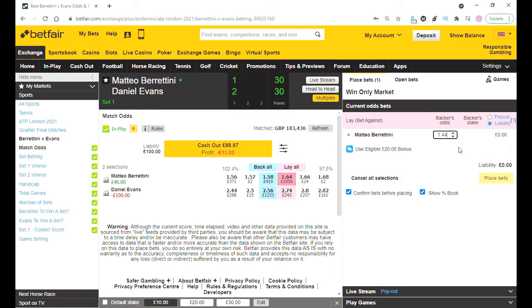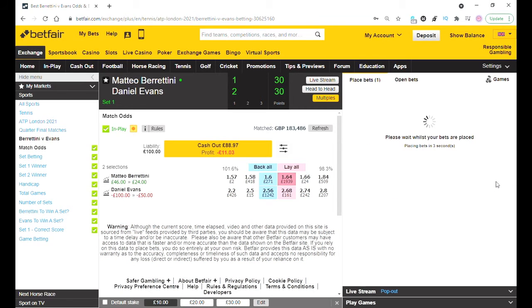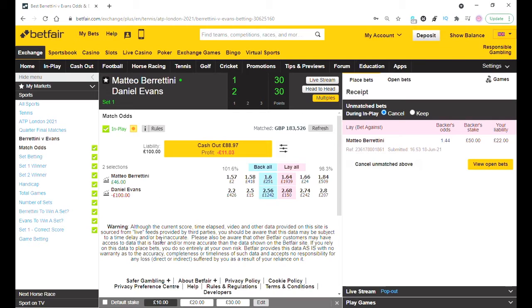which is 2 clicks away from what we backed at. And then if we took £50 out at that point, it means that our liability would be 50, but what we would stand to make would be 24. Now you can't see it at the moment because it's an unmatched bet. We have to wait for these lay odds to go down to 1.44, but when that happens, we'll have reduced our liability by £50. Why would you do this?